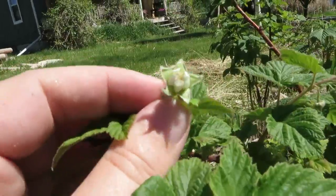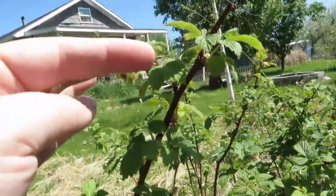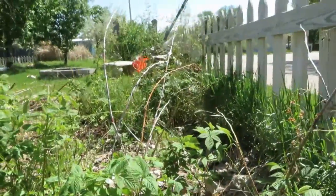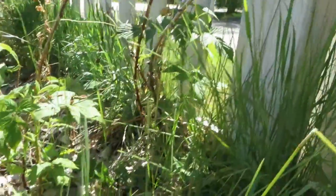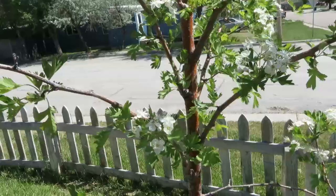Raspberry flowers, they're just about to open up. Got little buds there. I'm just about done cleaning out all these old canes. I think I'll save the grass for another day. Also gonna trim up this hawthorn here.